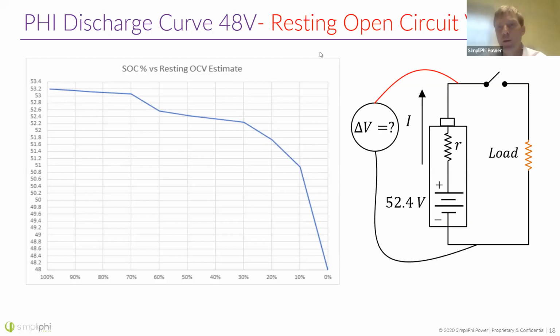Let me talk briefly about what a battery looks like when it's discharging. I've labeled a battery here as having 52.4 volts, and that's the resting voltage of that battery, across the cell when it's not powering a load. But all batteries have some internal resistance. So I've got a very simple diagram here showing a 52.4 volt potential difference across the cell, but inside the cell there is an internal resistor.